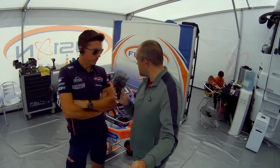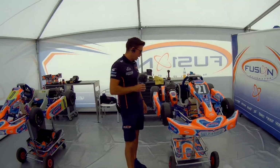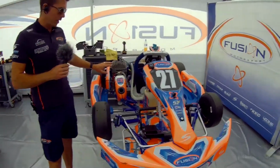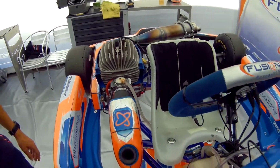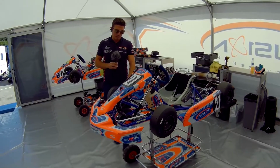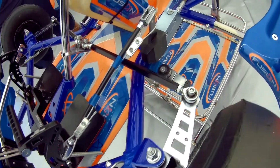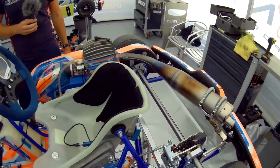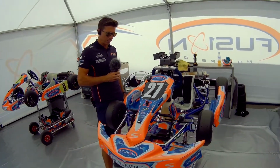And here we have an IAME kart, which is a cadet class, am I right? Yes, IAME Cadet. Okay, so we have a 60cc air-cooled engine, carburetor, exhaust. It's a 900 centimetre wheelbase frame. The chassis itself is a Synergy. It's our own brand that we manufacture for the cadet class, especially for the UK. It's the most popular brand at the moment with nearly 90% of the grid on this particular car.